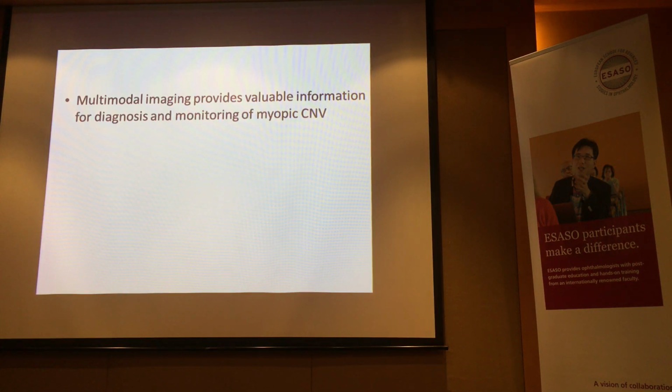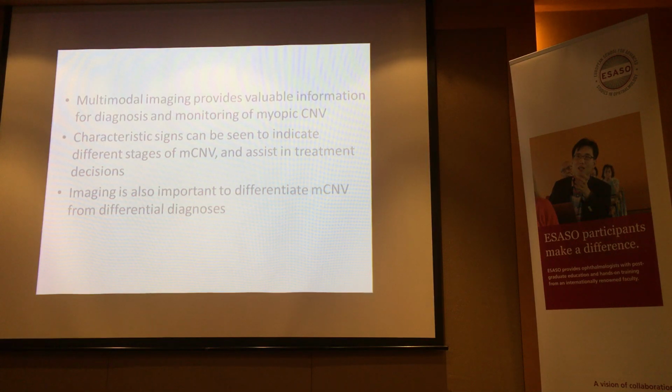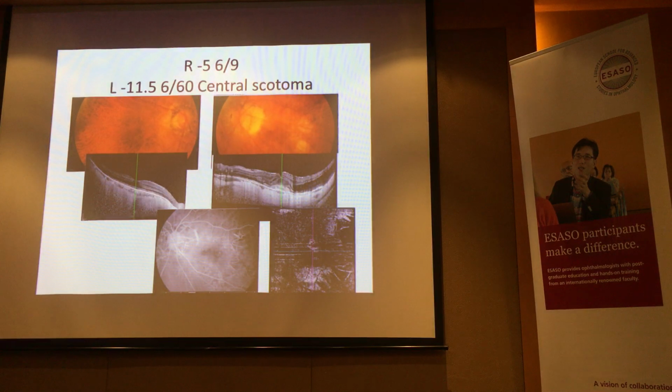So multimodal imaging provides valuable information for the diagnosis and monitoring of myopic CNV. Characteristic signs can be seen to indicate the different stages and therefore help you decide how you want to treat, how long you want to treat. And imaging is important to differentiate the myopic CNV from other differential diagnoses. And like I said, don't forget that it can occur concurrently with other features of pathologic myopia, such as this eye where there is schisis as well.